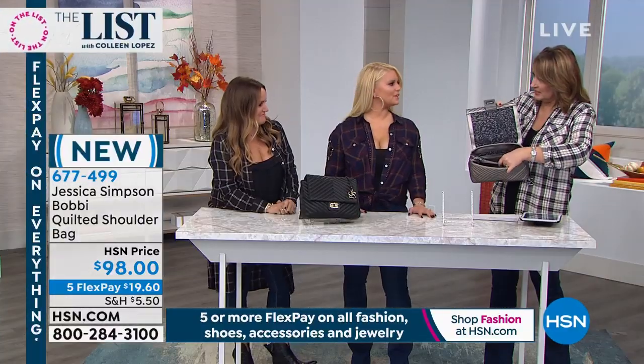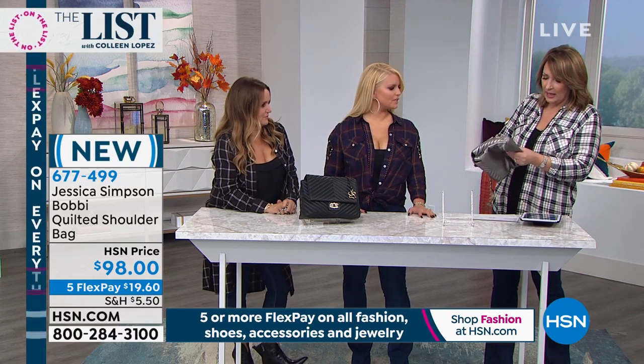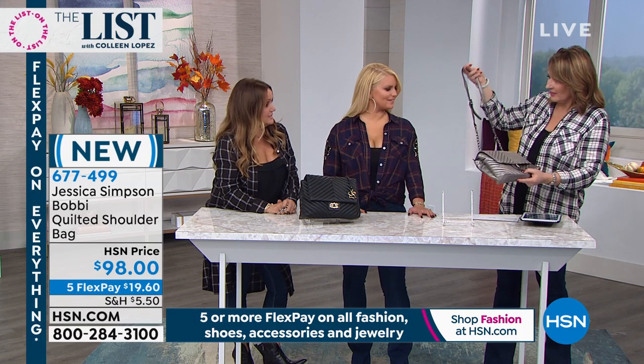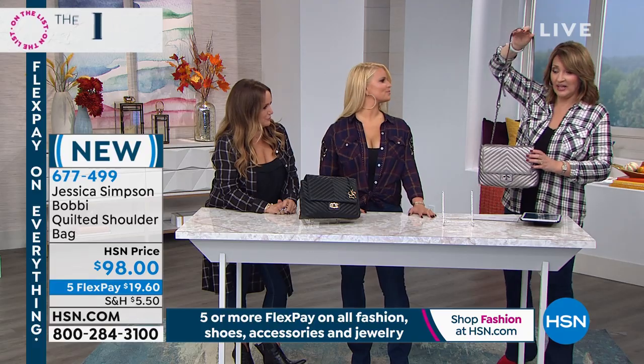So it's very nicely compartmentalized for a smaller bag. You can keep it organized. It's a good size one. You can get a lot of good stuff in there. Love it. Pewter or black if you'd like to order it. Okay, a lot more when we come back.